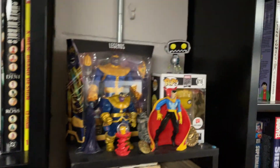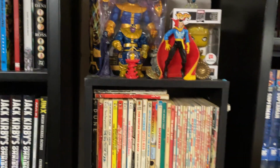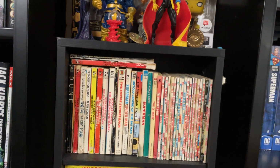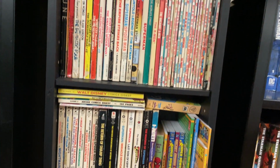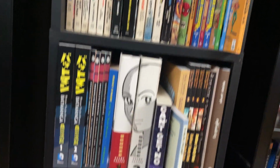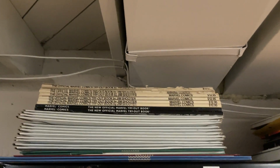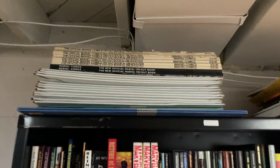And we come up with some more toys, smaller books. These are all kind of vintage stuff here, digests and paperbacks. And then more of the smaller stuff. Those are a lot of artist edition style portfolios.